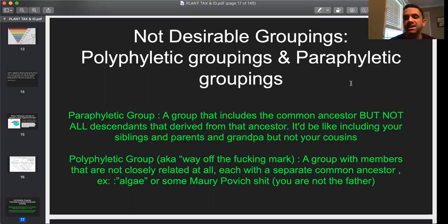The most perfect example of this that you see in evolution textbooks is birds. It's like reptiles. I'm not a herper, but whatever the clade is for reptiles, if you don't include birds in it, because they're technically reptiles, that's a paraphyletic clade. You've got the common ancestor and most of the descendants, save for one or two.